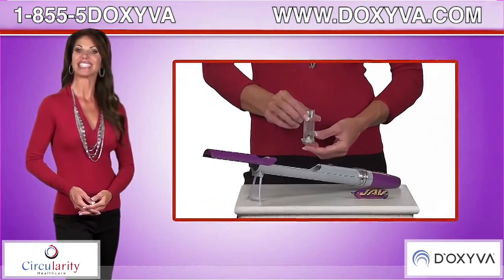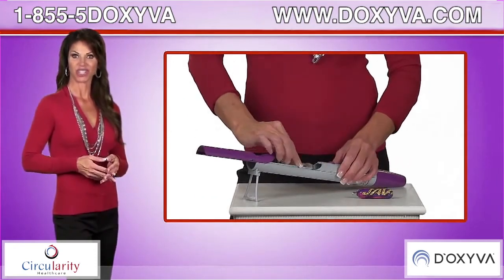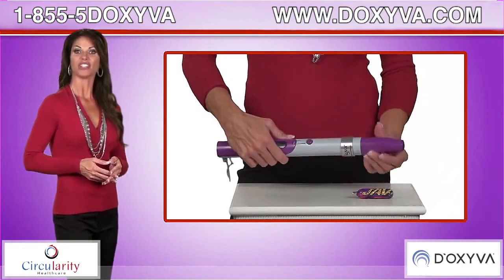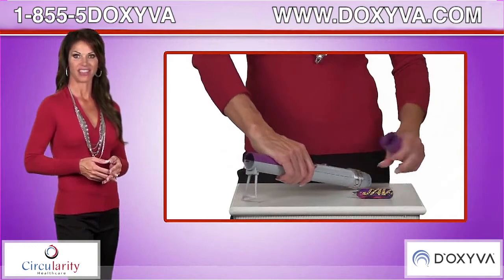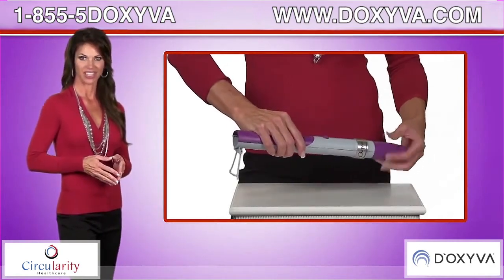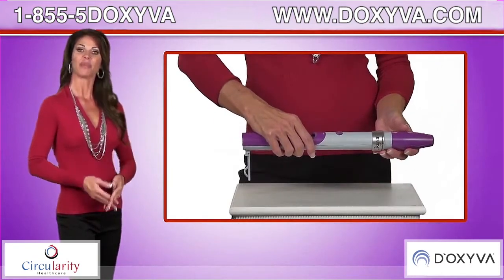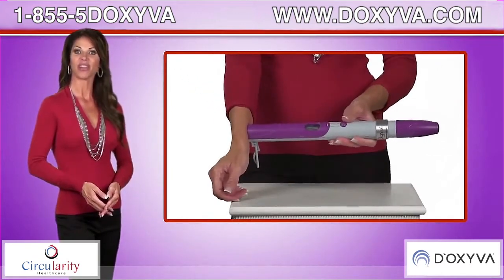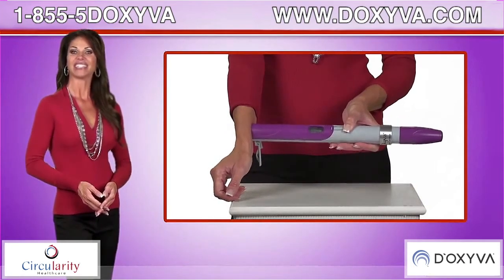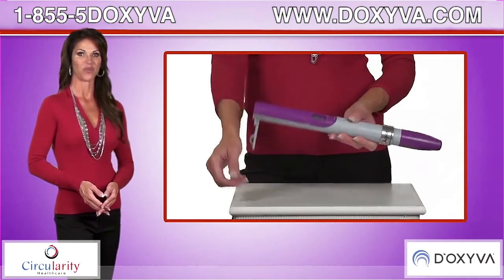Using D OXYVA is easy. First, fill the water chamber and insert it into place inside the sliding cover. Next, unscrew the cup on the end of D OXYVA and insert the proprietary carbon dioxide cartridge. Give it one firm twist and you're ready to go. Apply the open end of D OXYVA to healthy skin near the treatment area. Push the start button and sit back and relax as D OXYVA and your body do all the work.